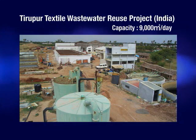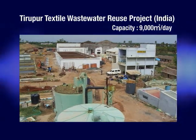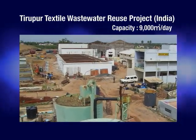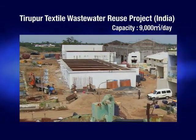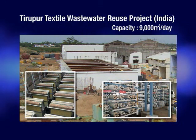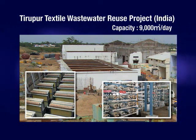A wastewater reuse facility for a textile plant is constructed in India. Permeate water treated by Toray MBR membrane modules will pass through Toray RO membranes to be purified and reused as industrial water. The plant will produce 9,000 cubic meters of industrial water per day.